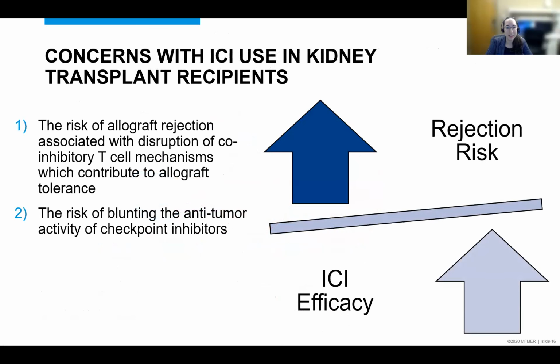So based on their mechanism of action, you can understand that two concerns with regards to ICI use in the kidney transplant recipient population would be, number one, the risk of allograft rejection, as we're inhibiting mechanisms that may potentially have led to allograft tolerance, and we're also amplifying T cell responses, which increase the risk of rejection. And the other concern is that potentially by continuing maintenance immunosuppression in these patients, we're blunting the anti-tumor efficacy of immune checkpoint inhibitors.